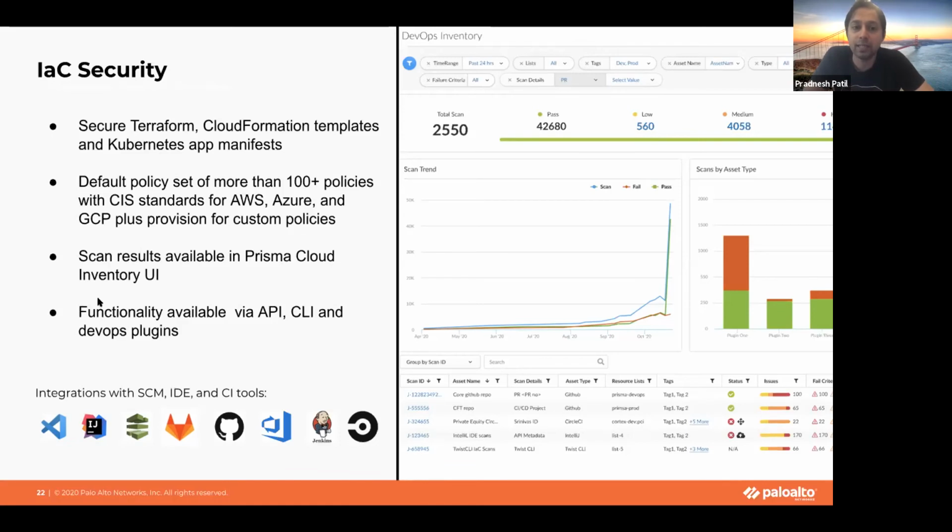The last part: this functionality, I talked about the plugins, but it is also available through API and CLI. So if you want to do your own things or customize something when there is an integration happening with the tool, you can use the direct API as well.